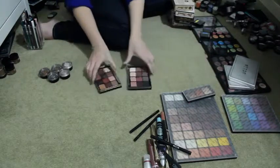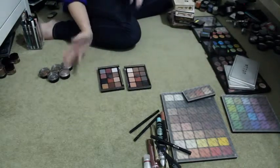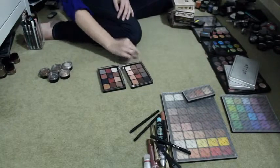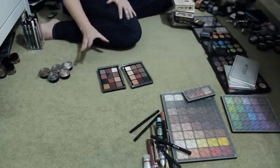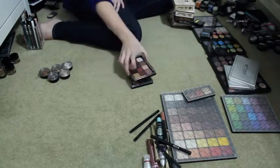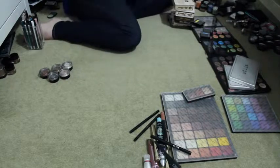My Visart palette, Visart, I think they are. I'm going to keep these. These are beautiful. These are the best shadows. They just blend so nicely. They look beautiful. They don't have funny texture. They're just amazing. Very, very worthwhile.